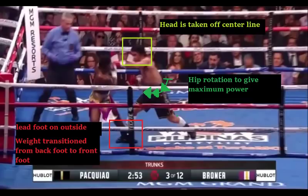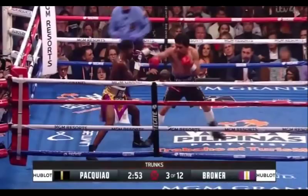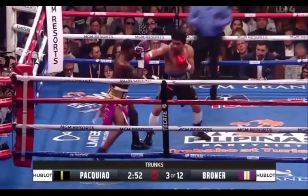Pacquiao didn't split many of Broner's jabs in this fight. But watch here how Pacquiao switches from the outside angle to the inside angle behind a probing jab. Look here how he touches Broner's lead hand. He reaches out to touch the lead hand again here. You see there's no conviction in it. He's not trying to hit Broner with these probing jabs. He's setting up a trap.